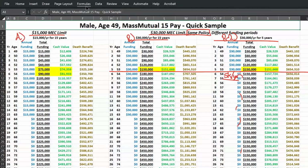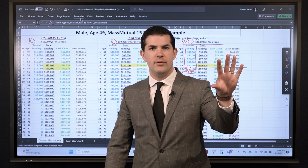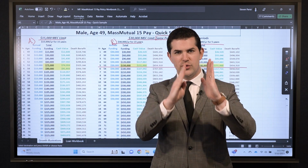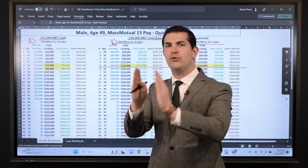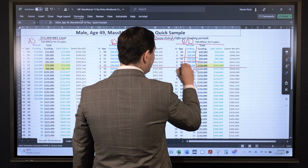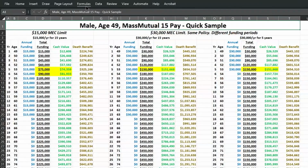But typically when we look at loan scenarios, what we found has been very valuable, especially in the beginning when I'm trying to grasp how the growth in a policy works, how the loans work and such, is to look at loans when I'm not funding the policy. This way I can just visualize what am I paying in, and then what am I taking out in loans, and what am I paying back in loans. There's a lot going on, so how do I just isolate it and move through one item at a time? In reality, we can borrow while we are funding, and a lot of people do that. But where we like to start is with something like this.